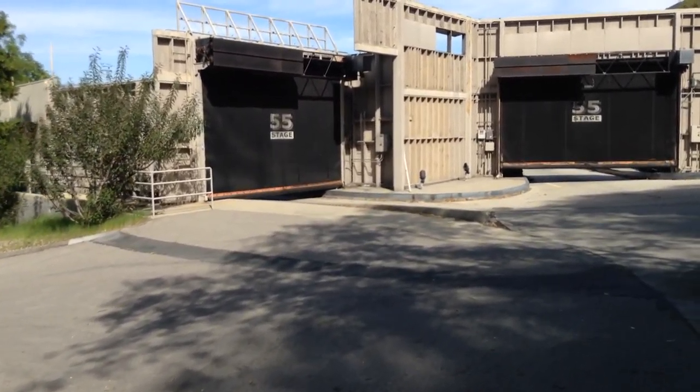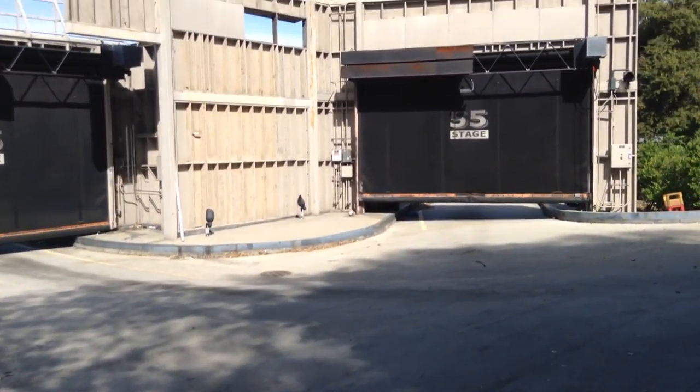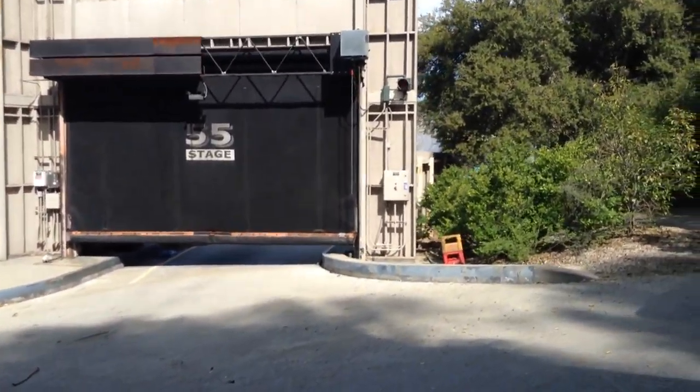Now, for those of you who have seen the movie, there was a glass dome that encircled the entire thing, and the cool thing is that glass dome wasn't actually there the entire time. It was digitally inserted so that we didn't have to worry about any camera reflections.